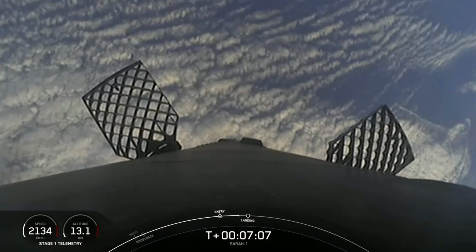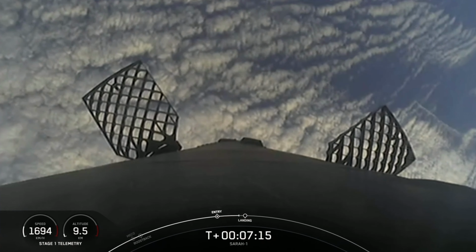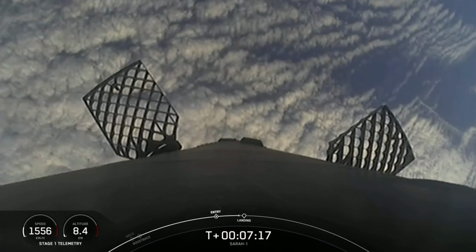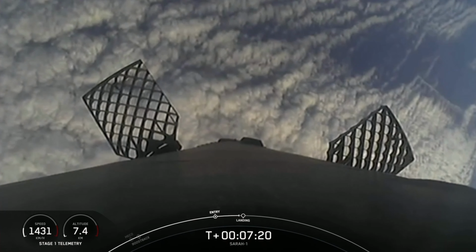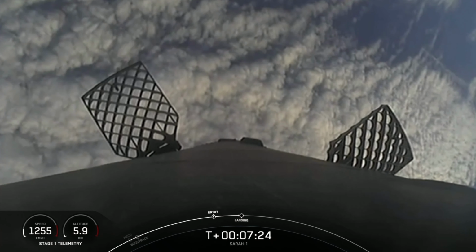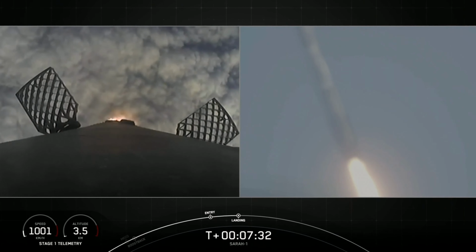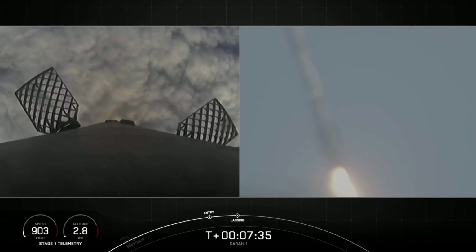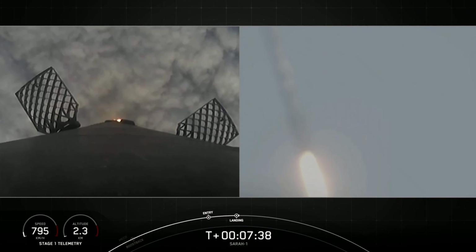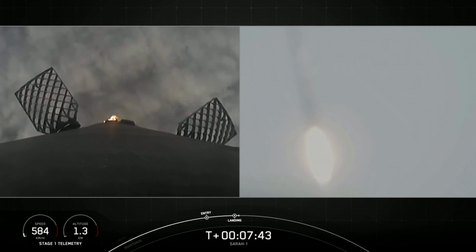Stage 1 FTS is safed. This is such a cool view of Stage 1, Falcon 9 transonic, going back through the cloud layer. Stage 1 landing burn has started. This is a great shot from the ground on the right-hand side. Stage 2 FTS is safed.